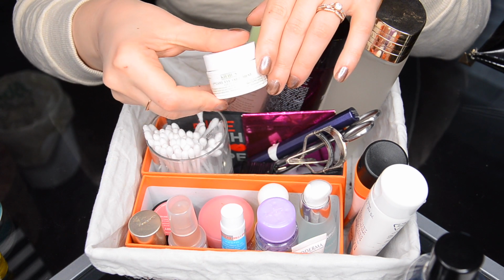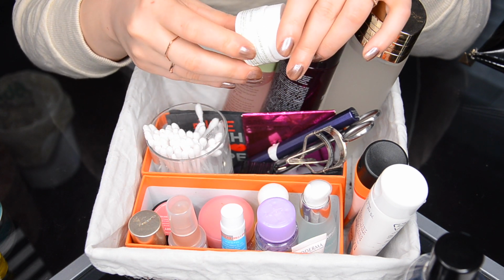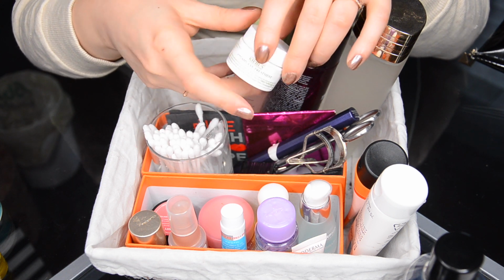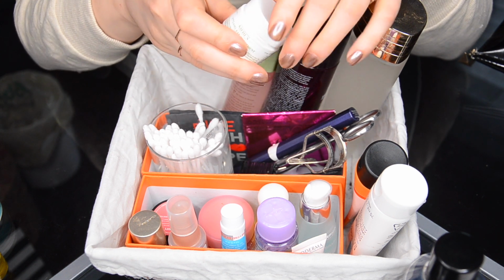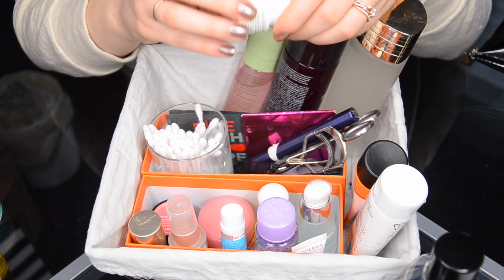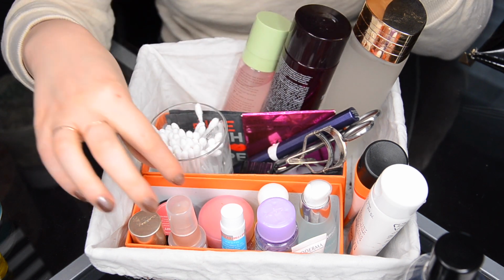I have my also not the first bottle of Kiehl's Creamy Eye Treatment with Avocado. This is a wonderful eye cream. I love the texture. I wish it came in a pump. I'm almost done with this one because, well, there's not much left.